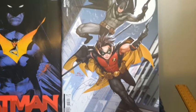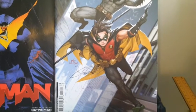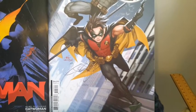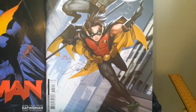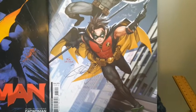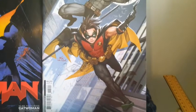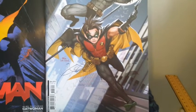I don't really like how the artist has somewhat drawn Tim Drake here. His face looks very off in its appearance. As for the rest in regards to the costume and that, I think it looks great.